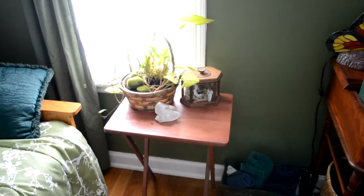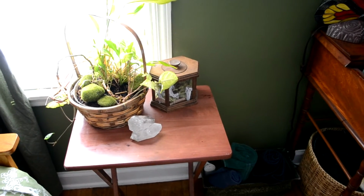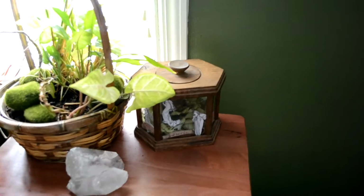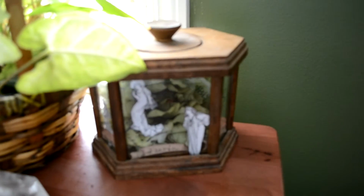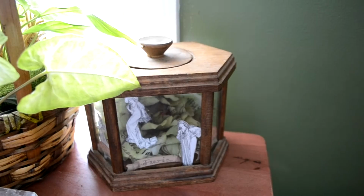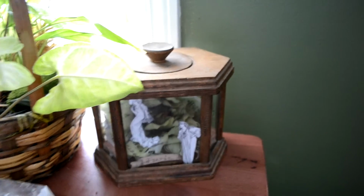The little makeshift table, eventually would like to get a new one, with a plant and a little vignette on there with little cutout fairies and a flower with text on it.